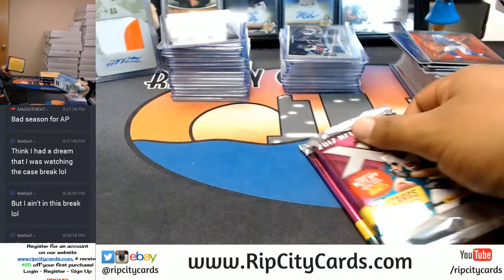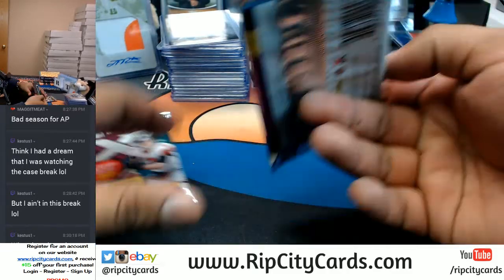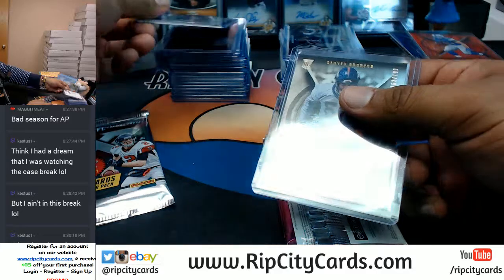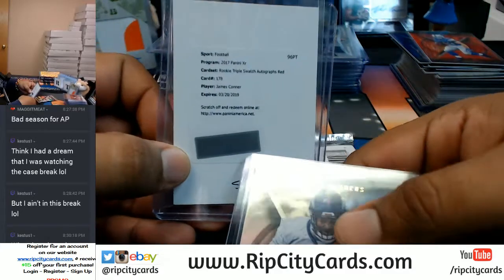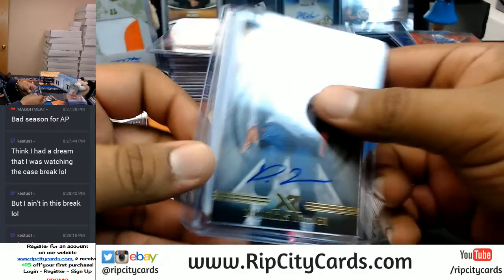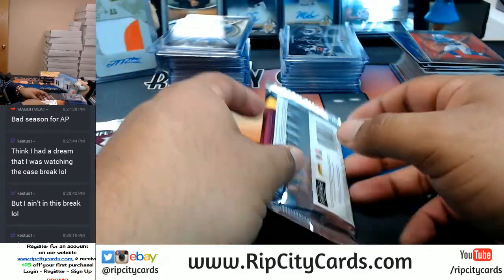Well, redemption cards, I mean, there's nothing to open them. You just got to scratch off the bottom. Like, check it out. So it's kind of like a scratch-off ticket. You scratch that off, you're going to get a code. And then just redeem it on the website.